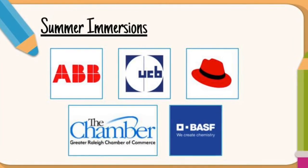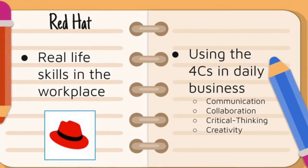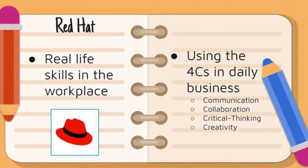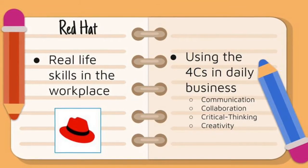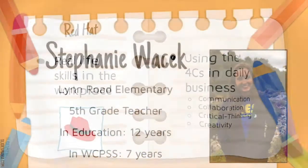One of the first immersions was with Red Hat, where we quickly learned there are certain skills employers look for in potential employees, such as creativity, strong communicators, critical thinkers, and successful collaborators. These are the same life skills that we as educators focus on daily in our classrooms with our students, and we call them the four C's.